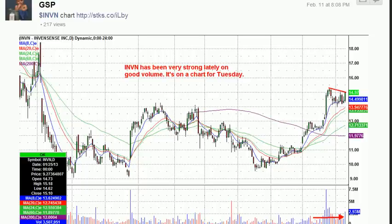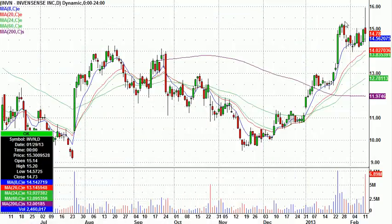I posted this chart last night on StockTwits showing INVN. You had this nice pop here, flagging. So it looked pretty good, right? Now look at the daily, what happened after today. And there it is. It doesn't look so great anymore.